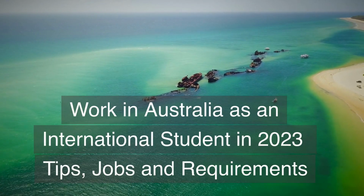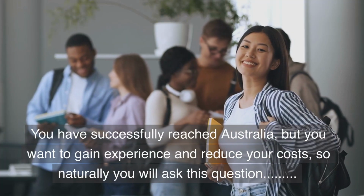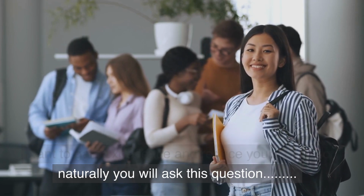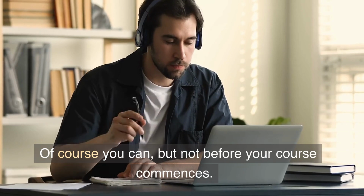Work in Australia as an international student in 2023. Tips, jobs and requirements. You have successfully reached Australia, but you want to gain experience and reduce your costs, so naturally you will ask this question. Can I work in Australia as an international student? Of course you can, but not before your course commences.